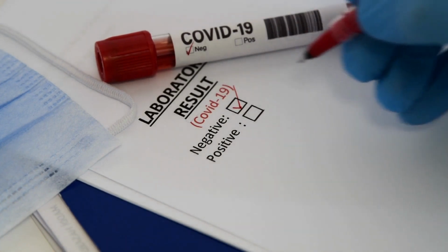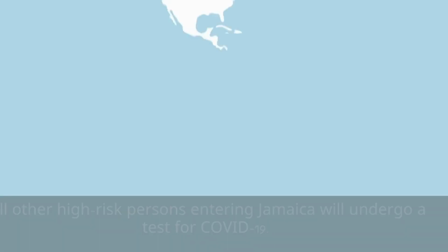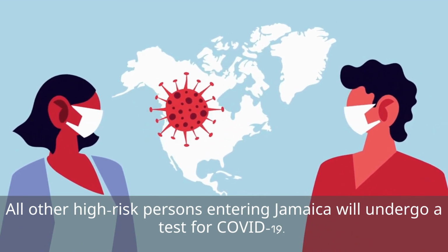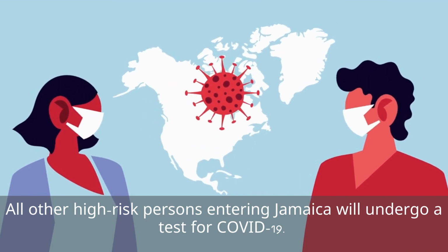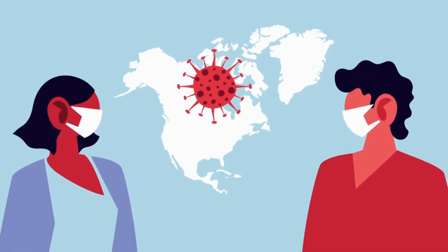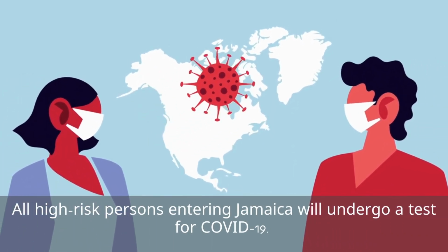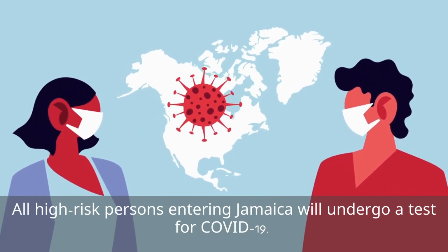Now, according to Prime Minister Andrew Holness, a negative pretest does not mean automatic approval for landing in Jamaica. The outcome of other screening measures will also be considered. All other high-risk persons entering Jamaica will undergo a test for COVID-19. High-risk persons are those traveling from or through countries where there is high community transmission. Please note that this list of high-risk locations is subject to ongoing reassessment and could therefore change at any time.